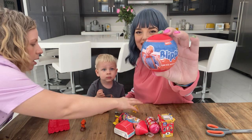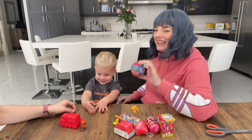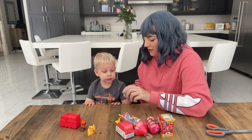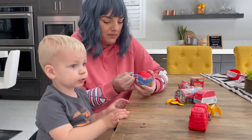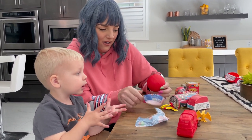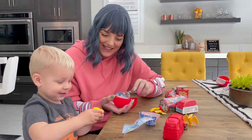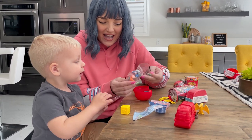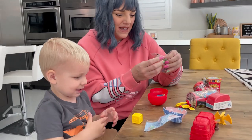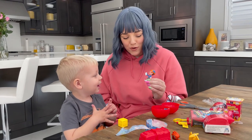Okay, our next ball. Who's on here? Blippi! We're most excited about this one, huh, JJ? Excited. Ooh, even the ball is cute. Blippi knows how to do it, man. Big red ball. A big red ball. What's inside? Oh, yeah. Is that so cool? Look what else is inside. Blippi. Oh, your very own Blippi. Oh my goodness, he's so cute. He's missing a shoe.